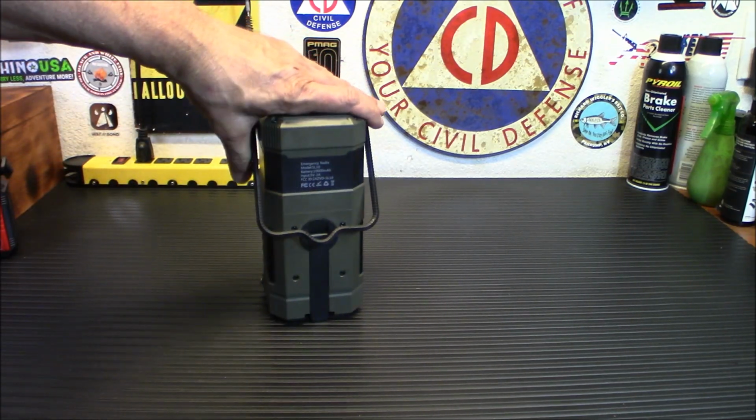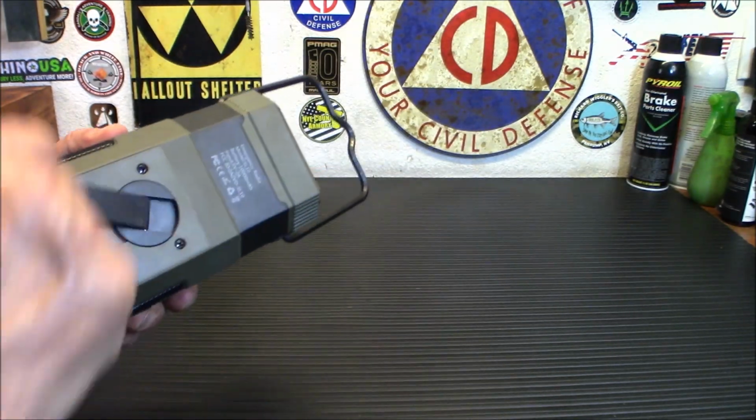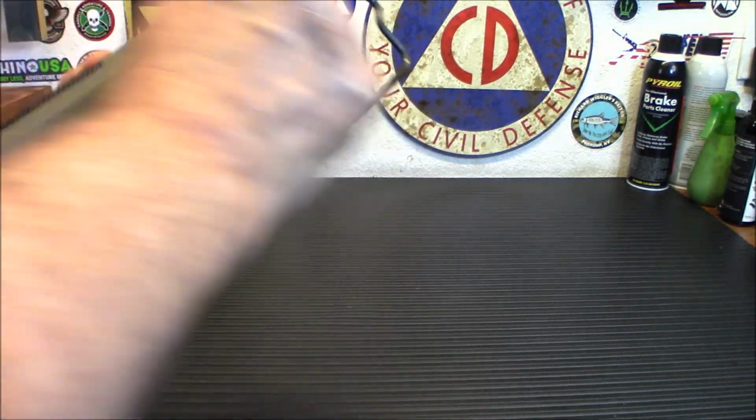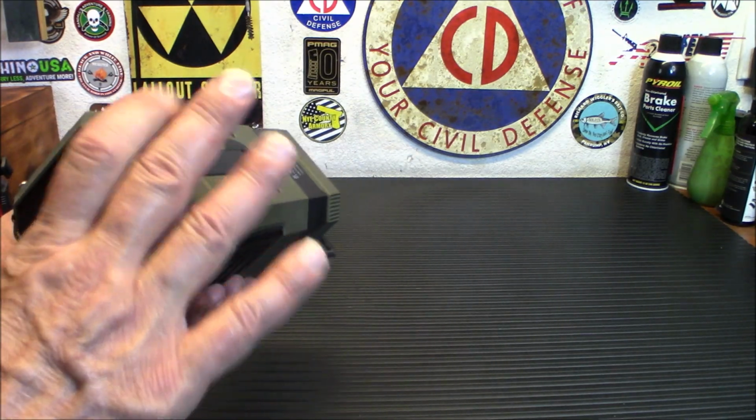And you do have, of course, your hand crank on the back. Just as easy to operate. You'll pop it out and crank it. Okay. So you'll get a nice full battery using that too as well. It's going to take a little bit of work, but it's worth it.